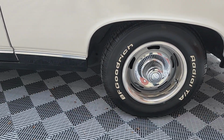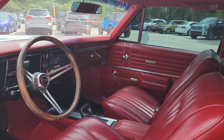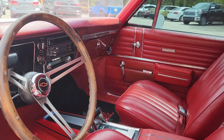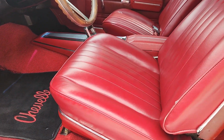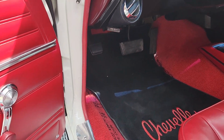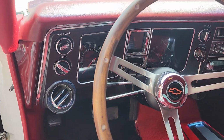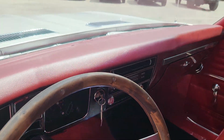We'll take a moment and go right through so you can see exactly what this car has to offer. Unusual white with red interior. Either you love it or you hate it, but guess what? I absolutely love it.